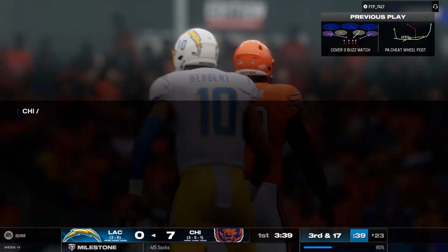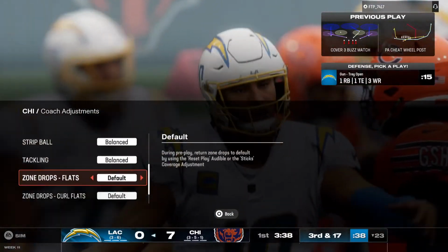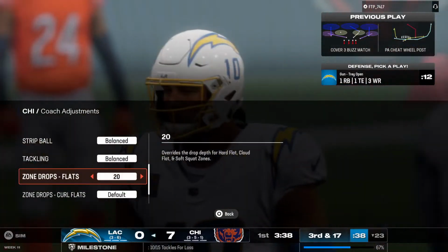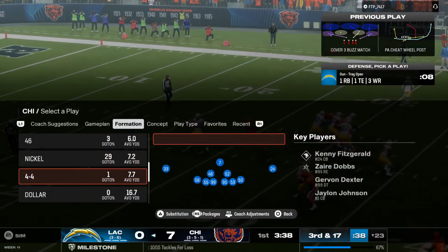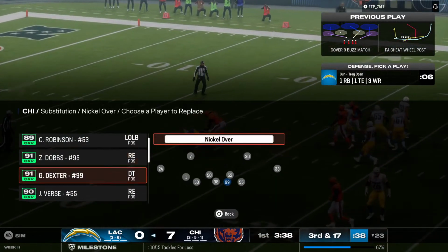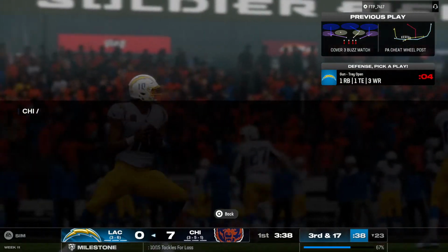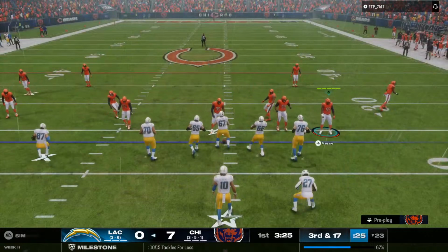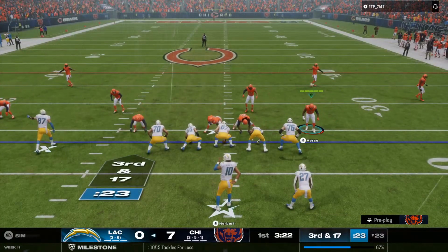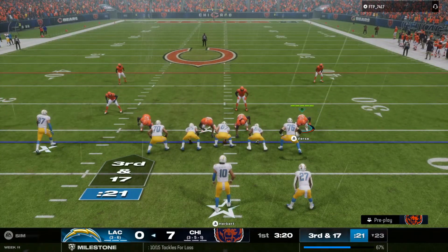They got him. If you're going to take a sack, you just can't add to it by taking such a massive loss on top of it. Understand when the pocket breaks down, move up, cut your losses. Now, not only do you lose that down, now you face a big uphill battle if you want to extend this drive. So, backed up after the sack, and now it's 3rd and long.